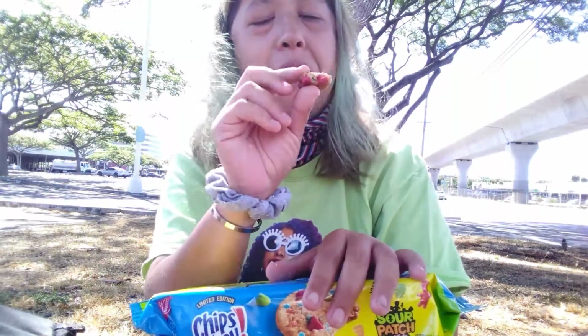I would give this a 10 out of 10, cause I like sour stuff. That was really good. I like that. I'm gonna keep it and eat it later. Yeah, I'll give this a 10 out of 10. Taste-wise, it's crispy, crunchy. And it actually tastes a little bit of a Sour Patch taste. Not too much, it's not overwhelming. So yeah, it's pretty good. I mean, I like it. But here it is.